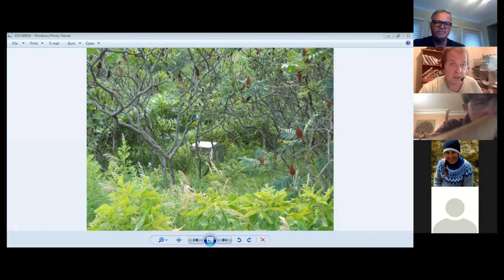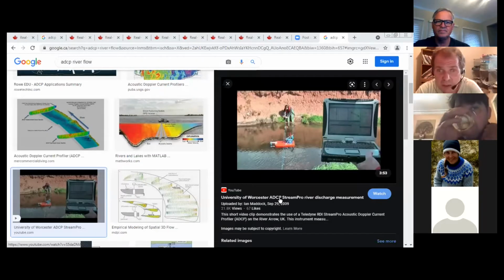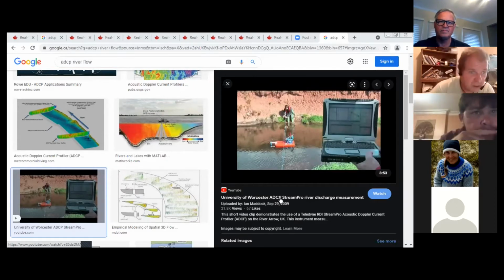Anyway, I spent a whole bunch of time talking to these guys on the side of the road and asked them how it all worked. I'm going to close this one and open up another screen. So this little tool, these guys are doing it by hand, but the device that I saw was a little hovercraft, basically an underwater drone attached to a rope that went back and forth across the river.